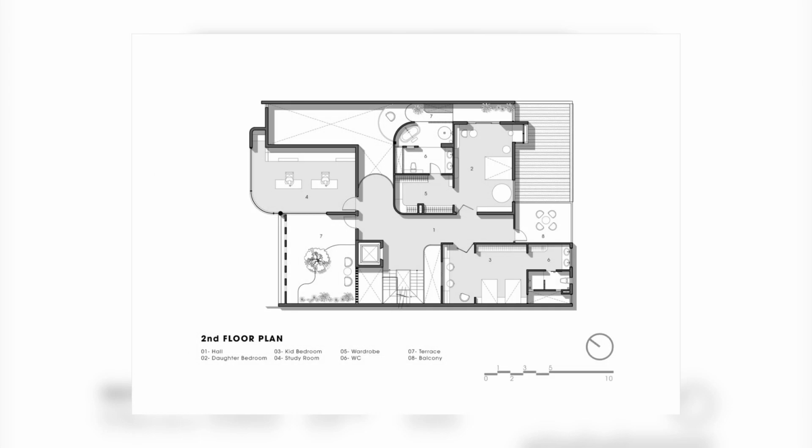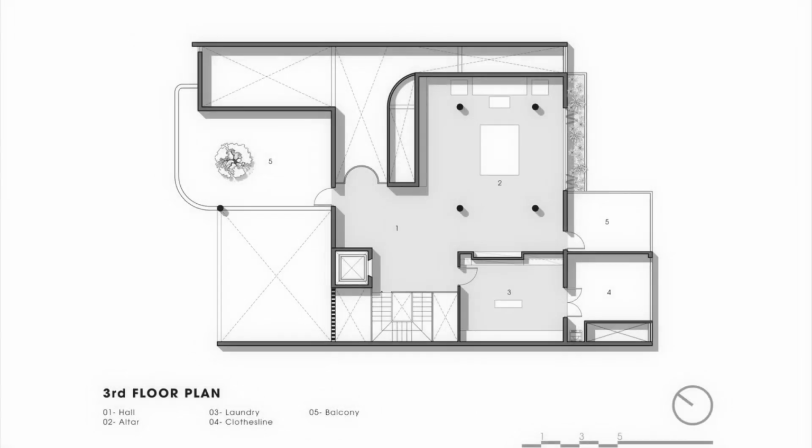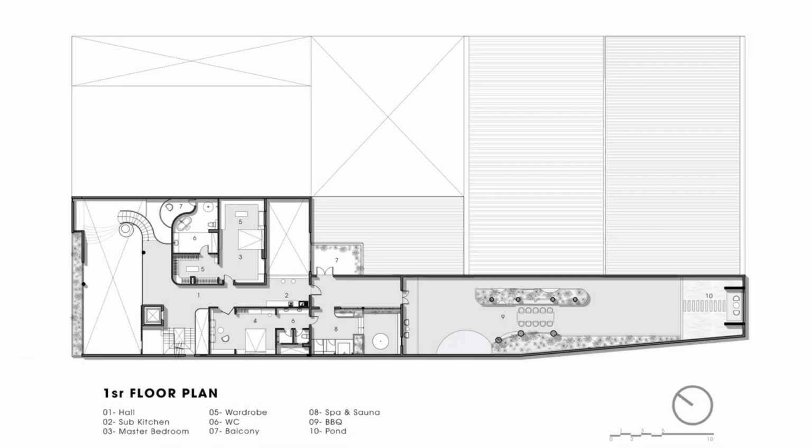The house is 4 floors high and has a basement, 5 bedrooms, and many different function rooms. Family members include grandparents, younger siblings, a sister's family, a husband, and 2 children.